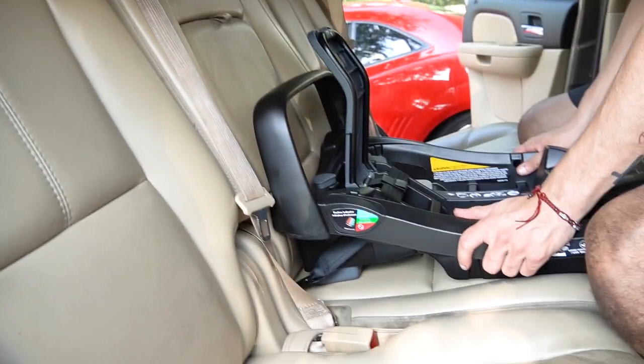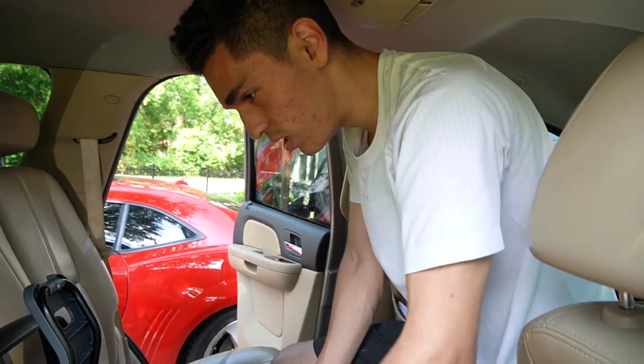No. Okay. Nope. So the recline indicator means that baby doesn't lay flat on his back, he's lying like this. So yeah.